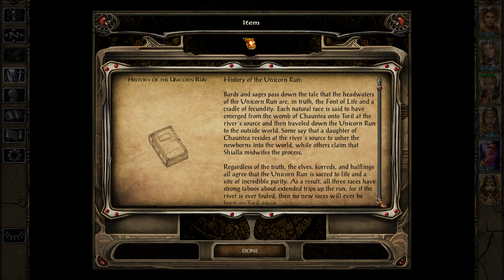Bards and sages pass down the tale that the headwaters of Unicorn Run are in truth the font of life and a cradle of fecundity. Each natural race is said to have emerged from the womb of Shontia onto Toril at the river's source and then travelled down the Unicorn Run to the outside world. Some say that a daughter of Shontia resides at the river's source to usher the newborns into the world, while others claim that Shiala midwifes the process.